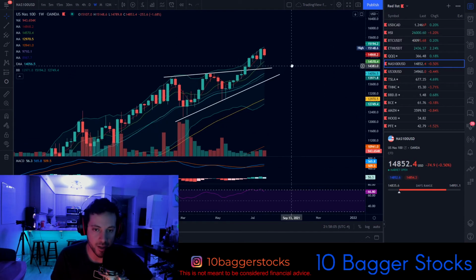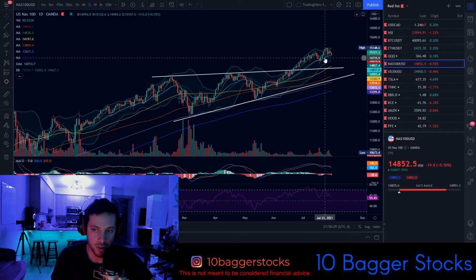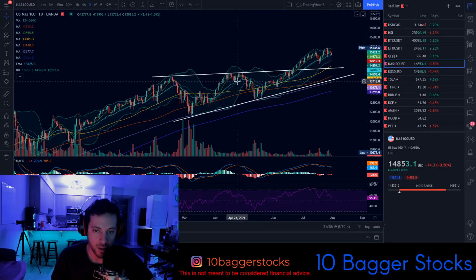But if that did happen, that would be a little bit of a red flag, because that would be the first little bit of a lower high and lower low all the way back since this time back here in May, where you see you had low, high, lower low, lower high, lower low, etc.